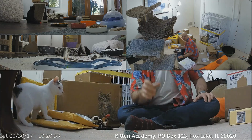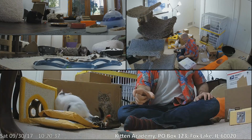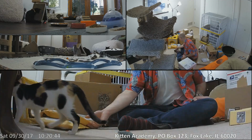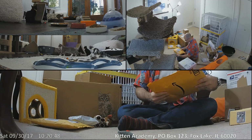The dresser in the corner is just slightly tilted, and there's a little gap behind it, and DJ was afraid that one of the cats might have gone down into the gap, but that did not happen. I think they're a little too smart for that.